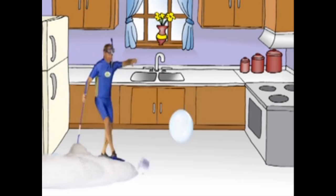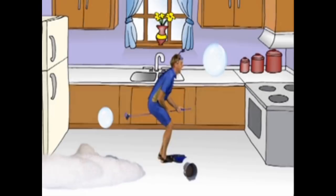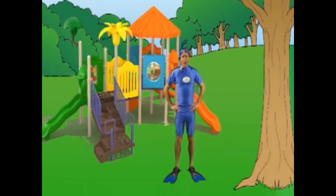Hey kids, do you see any more circles around here? Well, there's one right there. Do you see any more circles? Well, there's one right there. Wow, kids, do you see any more circles around here? Where? Oh yeah, there's one there in that jungle gym.